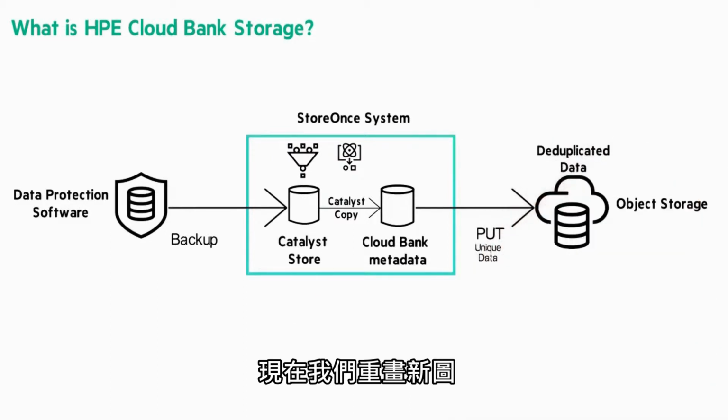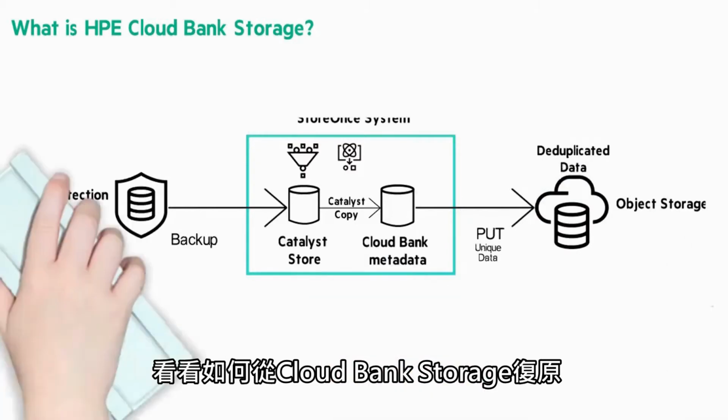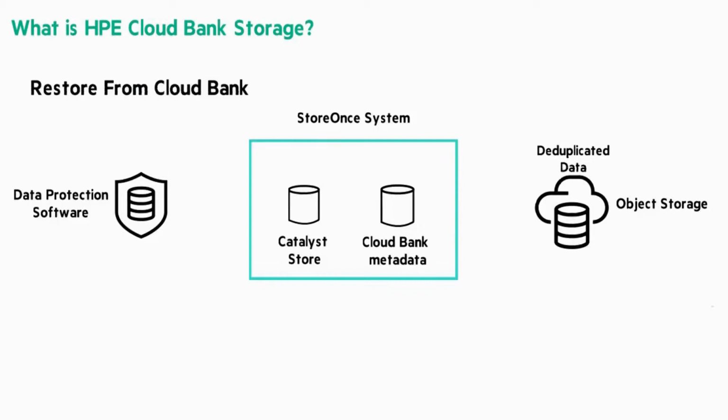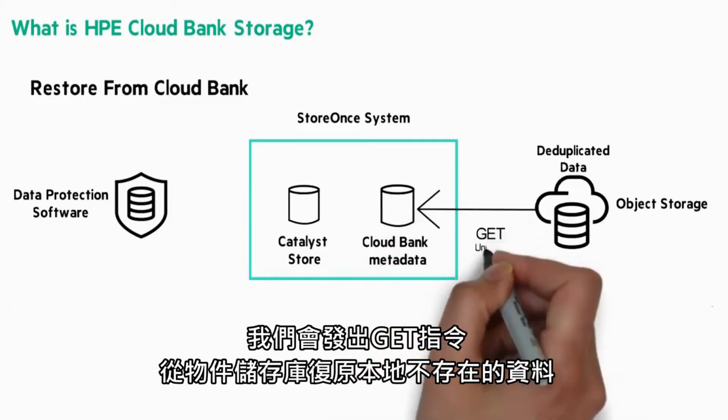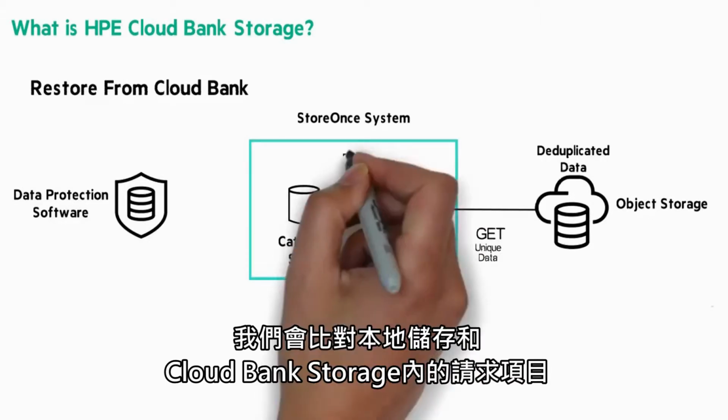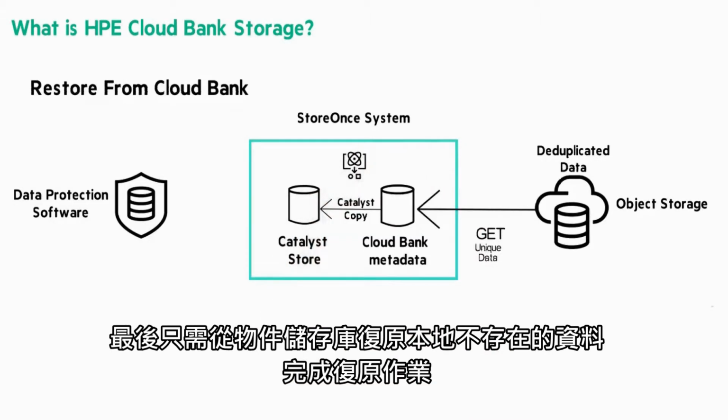So let's reset my graphic now and look at a restore from Cloud Bank Storage. And of course, this would assume that your local copy is expired. We're going to issue a GET to restore the unique data from the object store. We'll compare the requested items in the local store and Cloud Bank Storage and finally restore the unique data from the object store and completing the restoration process.